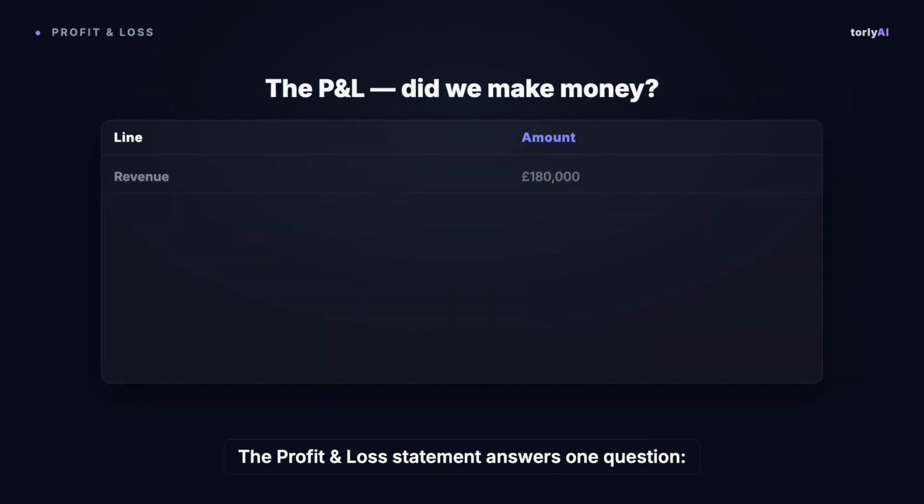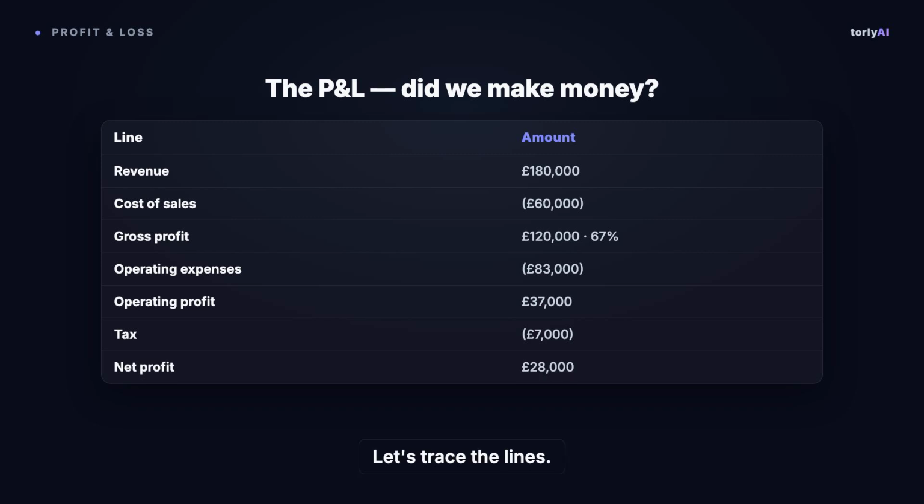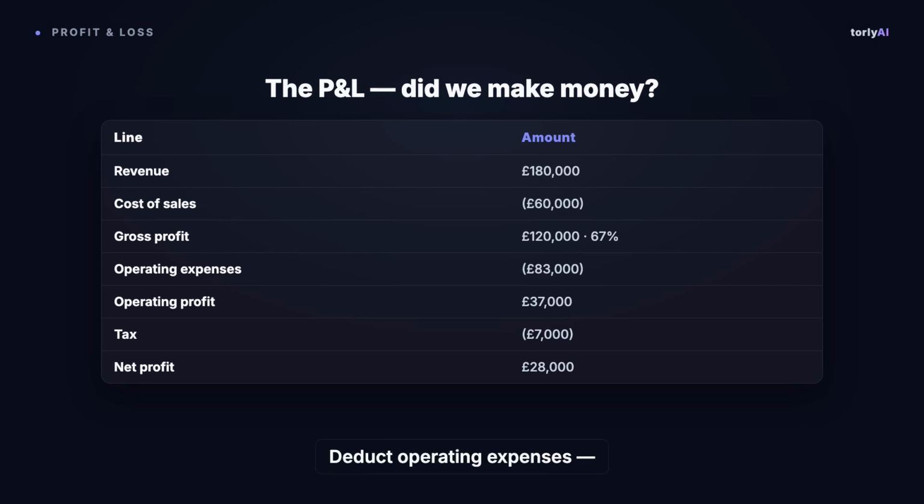The profit and loss statement answers one question: did this business make money during this period? Let's trace the lines. Revenue is the total value of sales recognized when earned. Subtract cost of sales, the direct costs of delivery, and you get gross profit. Using our illustrative example, £180,000 revenue minus £60,000 cost of sales gives £120,000 gross profit at a 67% margin. Deduct operating expenses, salaries, rent, marketing, totaling £83,000, and operating profit is £37,000. After interest and a £7,000 tax charge, net profit lands at £28,000. That bottom line is what feeds the balance sheet.